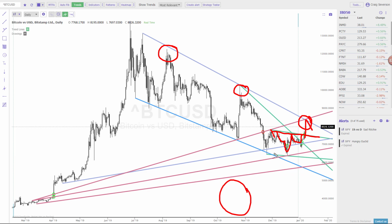Now this is good. What I like about the fact is that we did get the undercut of 6,500 and we did not have to test it the third time, because what I talked about was saying there's no such thing as a quadruple bottom. Triple bottom's okay. And this didn't get to a triple bottom. It got to a higher low and took off from there. Don't know the reason why. It doesn't really matter.